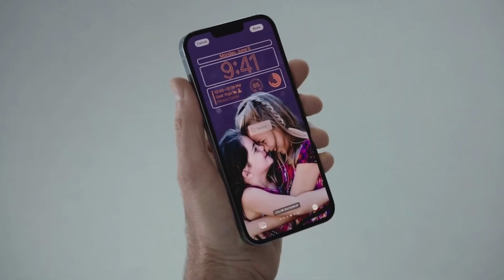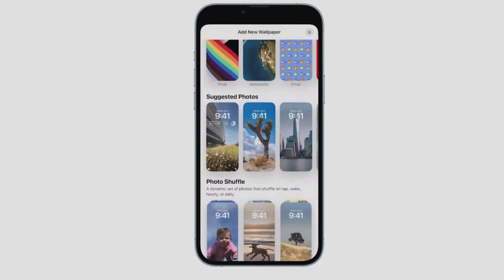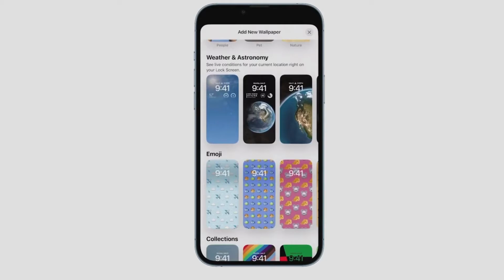Let's create another. I can bring up our brand new wallpaper gallery, which showcases a bunch of options for inspiration. And there are plenty to choose from here. So much room for personalization, with millions of combinations.